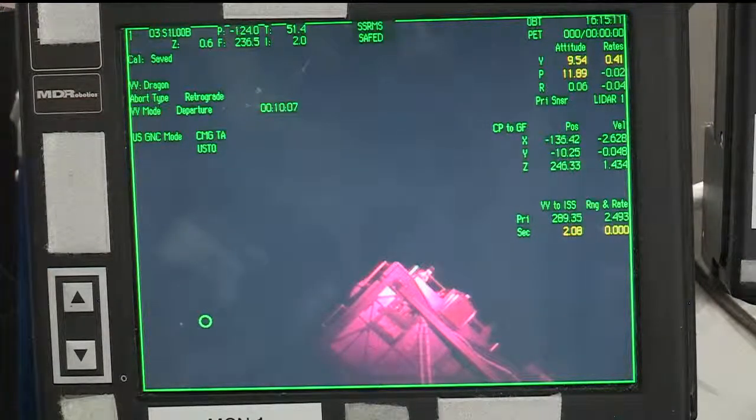Dragon is outside the keep-out sphere. Copy that. It's a beautiful sight. Farewell, Dragon. Farewell indeed. It was a heck of a mission. Looking forward to hearing how the rest of the operation proceeds. We'll keep you up to date.